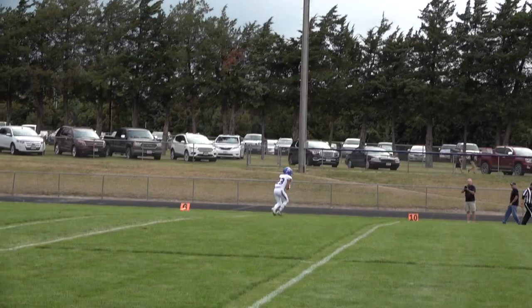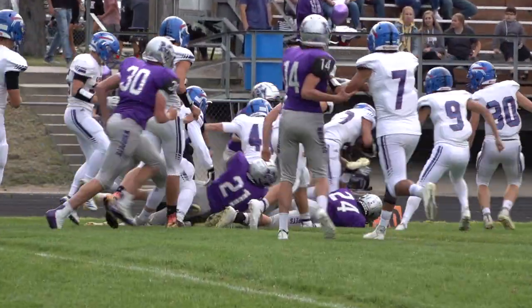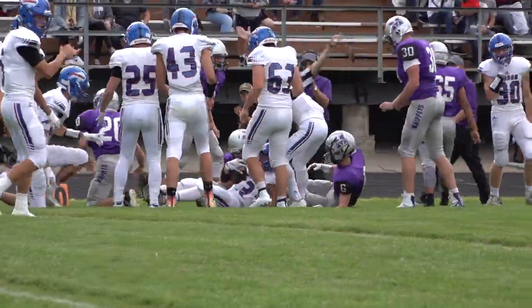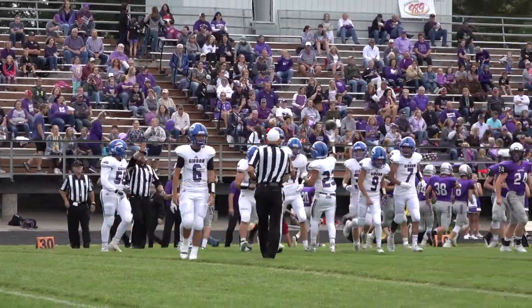A good high kick, backing up and taking the ball at the 6-yard line will be Jesus Hernandez. He's up the left sideline to the 15, the 20, breaks a tackle to the 25, and he'll be brought down at the 29 near the 30. In there on the tackle was Lucas Epperson.